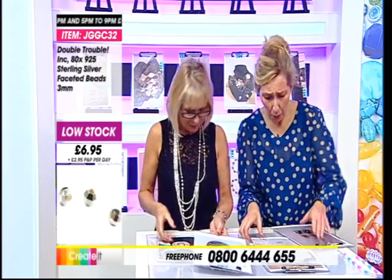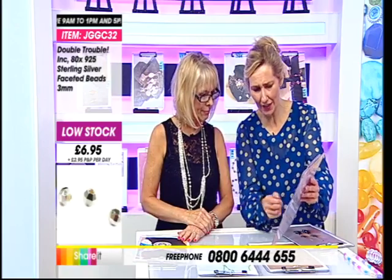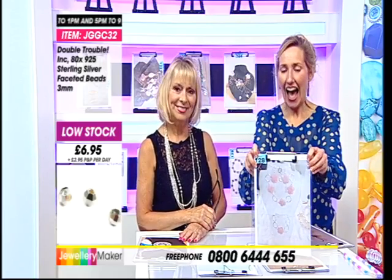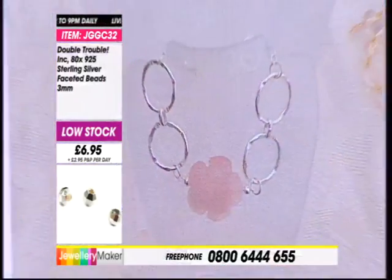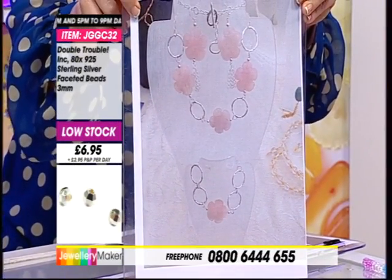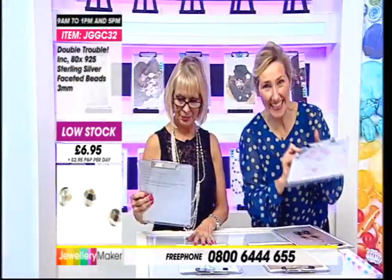Stunning. Number 128, love the rose quartz flowers on here and the use of the chain. Look at this, it's beautiful. This is from Eileen, close to home here in Birmingham. Eileen Morgan, good morning. And she's using the petal shaped rose quartz with a silver coloured chain and findings. Thank you for all your great work and good luck to all who entered this week. Well, good luck, Eileen, because you are number 128.